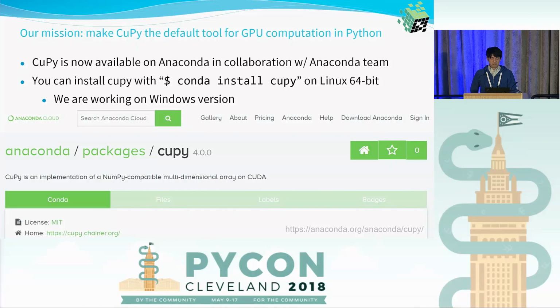Here's one piece of good news for the Python community. CuPy is now available on Anaconda in collaboration with the Anaconda team. So you can install CuPy with conda install cupy on Linux now. And we are working on the Windows version, so it will be available soon, which is great.